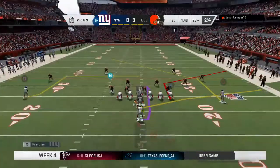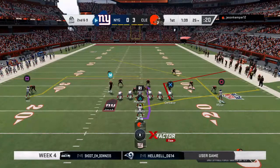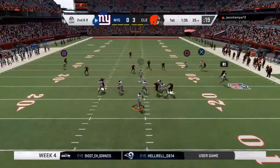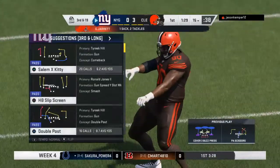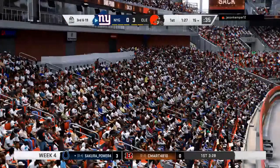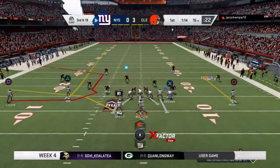The run only got a yard. Here's 2nd and 9. Mayfield down. Nowhere to escape, and he goes down. Grady Jarrett making his presence felt. He gets the sack. And for the Browns, a nickel set here on 3rd down.